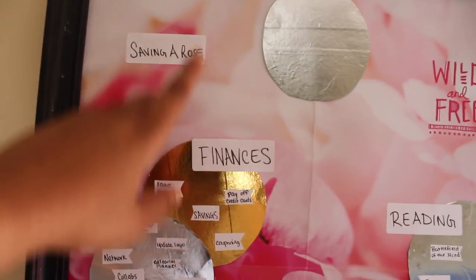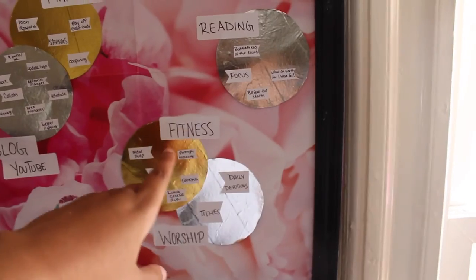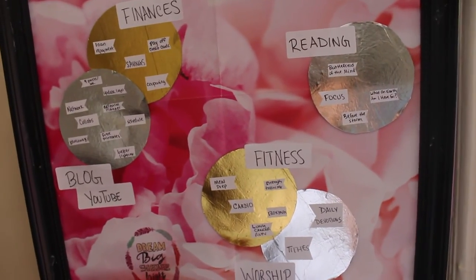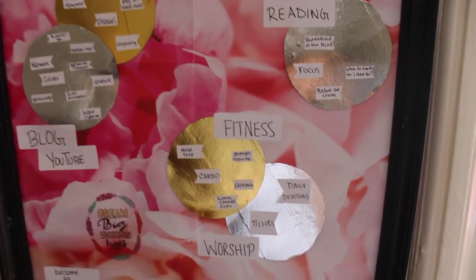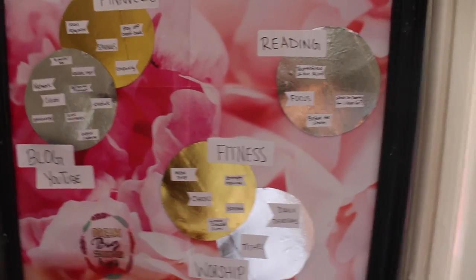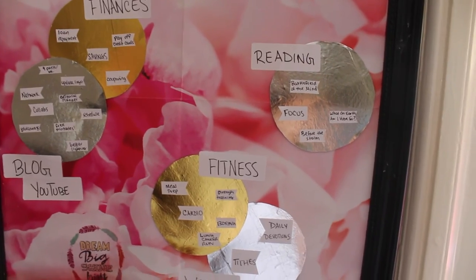So starting over here, this is an organization that I want to start for lung cancer research. Then for my categories: finances, reading, fitness, worship, and blog and YouTube. So for blog and YouTube, I really just want to continue networking, do more collabs. I do want to make an editorial planner, free printables, eventually do a giveaway, continue doing my 4 posts or even more a week, continue to stick to my schedule, and eventually update my logo, which is something I'm working on.